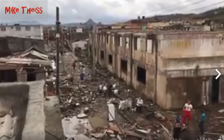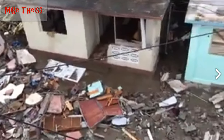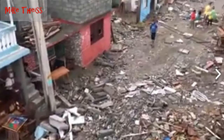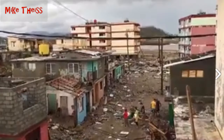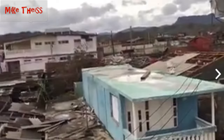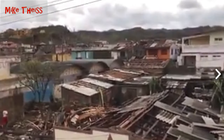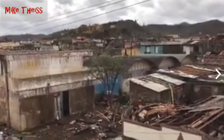Here's the scene here this morning in Baracoa. Complete destruction. See, it's barrio entero devastado, mira. As they swing around, you see a lot of rooftops missing. That mountain or that big hill up there that used to be full of palm trees, and now they're just ripped apart.